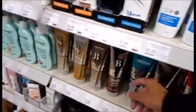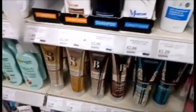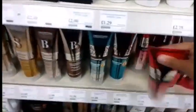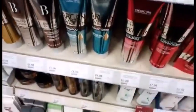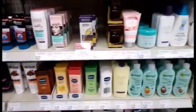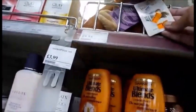But yeah, next, this really interested me. I have one of these at home, this Pro Keratin Shampoo. I actually use it and it really does give you a bit of shine and volume. I got mine from poundshop.com for a quid, and they weren't far off that price, I do believe, in there. These were really cool. These were little wheat bags that you stick in the microwave and heat up. They're around £13, I think it was, so a little pricey.